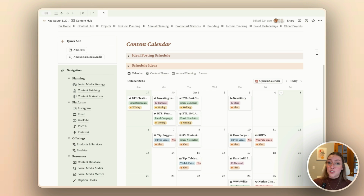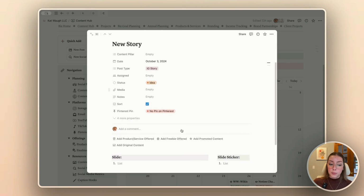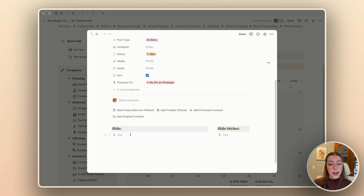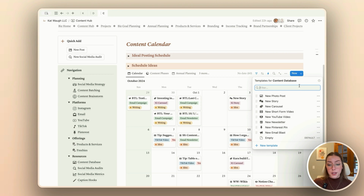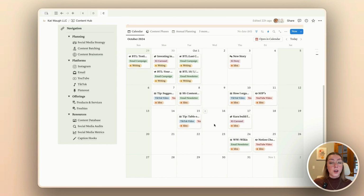Now, inside each of my pieces of content, I actually have a place to plan everything out. So for example, this new story that we just created, I actually have a place to write out each of my story slides and include any stickers that I want to as I'm planning, which makes it actually super easy to post these stories later on my Instagram. And the same thing goes for any other piece of content. So over here, I have multiple different templates for these different pieces of content that's going to help me plan things out. So I know exactly what I'm supposed to be posting each day.